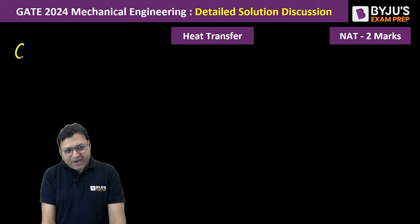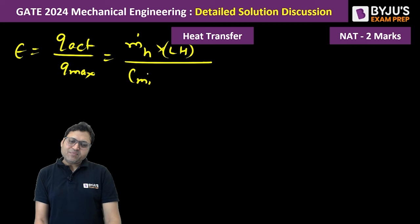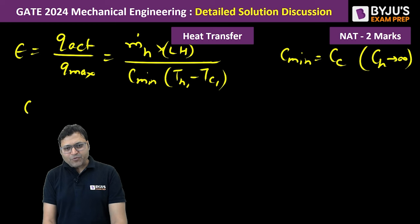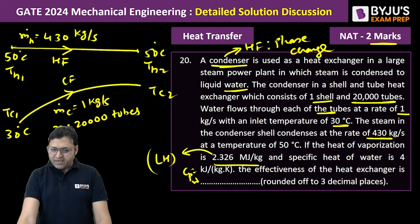What is Q actual? Can we write mass flow rate of hot fluid into latent heat? And what is Q maximum? C minimum into TH1 minus TC1. Yes or no? And C minimum is equal to CC because CH is infinite. Hot fluid is undergoing a phase change. So if you put the value, what is the mass flow rate of hot fluid? 430 kilogram per second, into latent heat; if we convert it into kilojoule per kg, 2.326 into 10 to the power 3 kilojoule per kg.